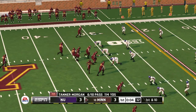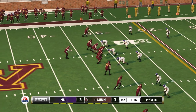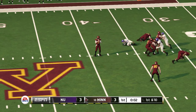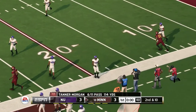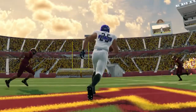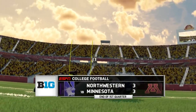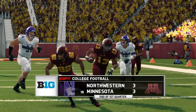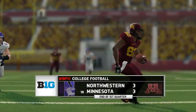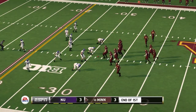They come out in a five-wide set. And he just gets rid of it. We played one quarter. 3-3 tie. Set to resume action here in the second quarter, and we've got a tight ball game.